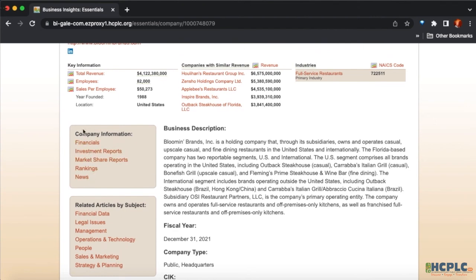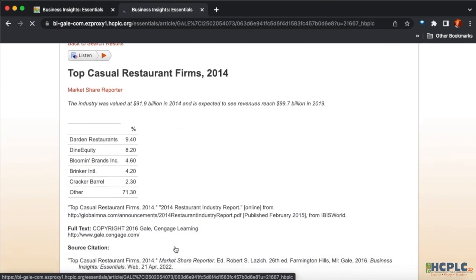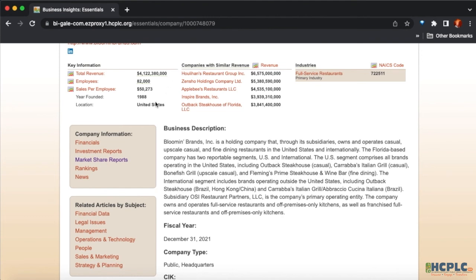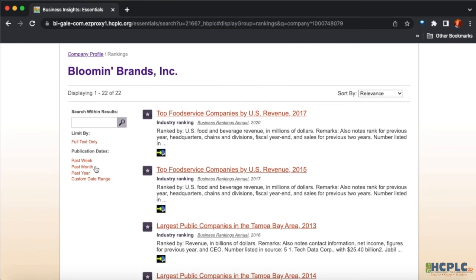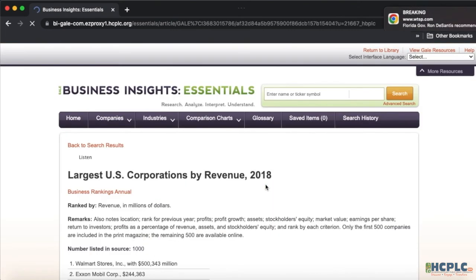And this brings us to the other stuff that we may be interested in. We've looked at the main company, so we can go to all that stuff. If you want to see rankings and market share reports, here's what a market share looks like. It's a very short and sweet report. This one's from a number of years ago, but back in 2014, Bloomin' Brands looks like number 3 in the market share. And we can see rankings here. These should all be mentioning Bloomin' Brands, 2016, 2014, 13. So the dates are a little bit all over the place.